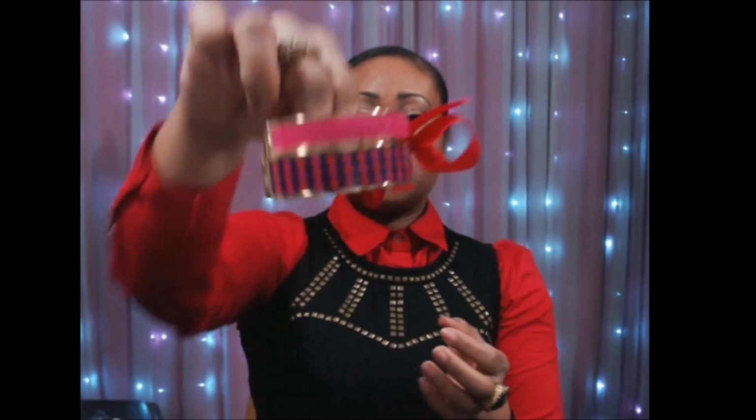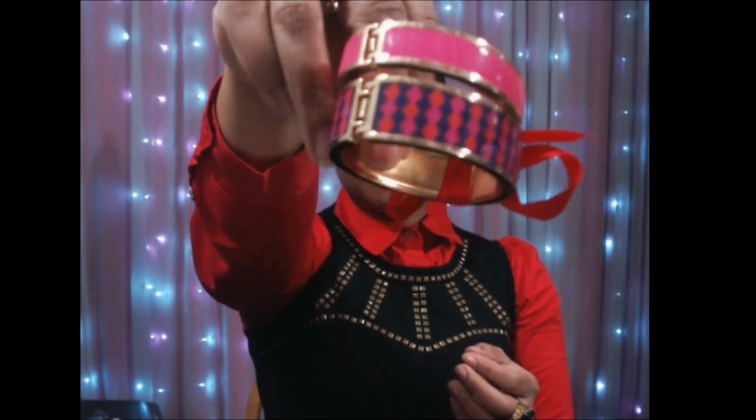But what I like about these was that it wasn't your typical red and green or red and gold type of decoration. It's more versatile, this pink and purple and red pattern. So it's not just a Christmas bangle set. It's just a decorative holiday bangle. And you guys have seen these. I've shown you the ones that we had for Breast Cancer Awareness Month and speaking out against domestic violence. But I like them. They're sturdy, and they're stackable. So you can just pile these on.